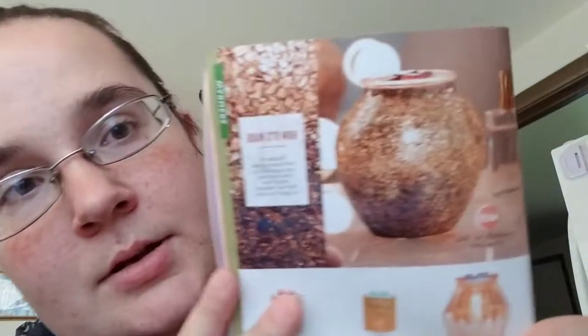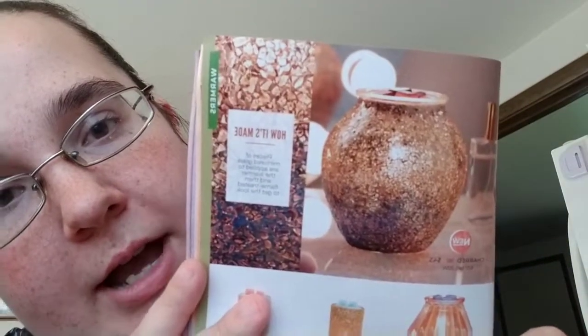Hi, Jasmine. How are you doing? I know you've been unpacking. A lot of unpacking I saw. But let's see. In my catalog, it says for that one, how it's made: pieces of mirrored glass are applied to the warmer and then flame treated to get the look. So that's what they advertise in the book.